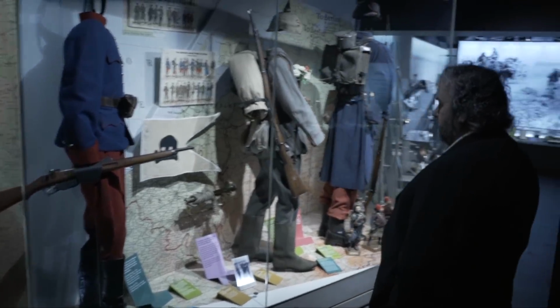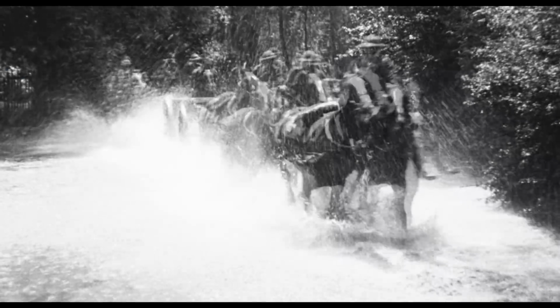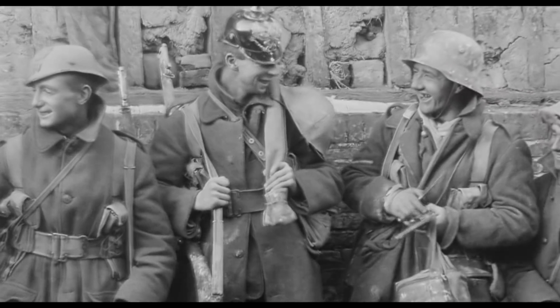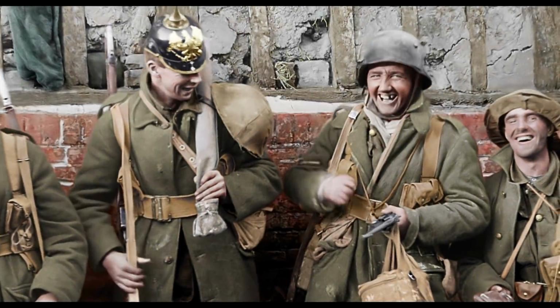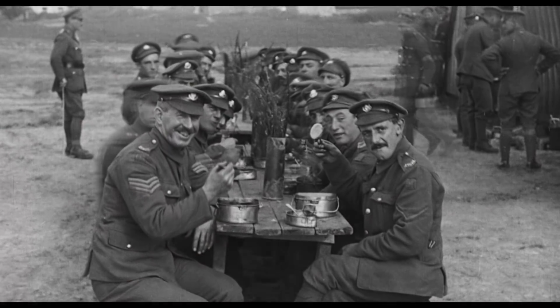Peter Jackson and his team trawled through over 600 hours of audio and 100 hours of filmed footage provided by the Imperial War Museum's archive in order to construct the film. VFX wizardry smooths the movements of the images, removing any jerky pictures.